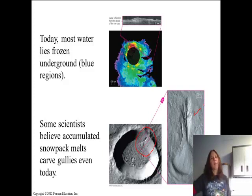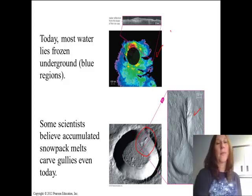So up here at the top, it's showing you where the water is today. Actually, water on Mars, because of Mars' current temperature and pressure, or the atmosphere, is just tied up in its solid state, underground. But I don't know if this is controversial or not, with all of the current study of Mars, I believe there is a thought that they have seen some kind of evidence that there has been recent running water.